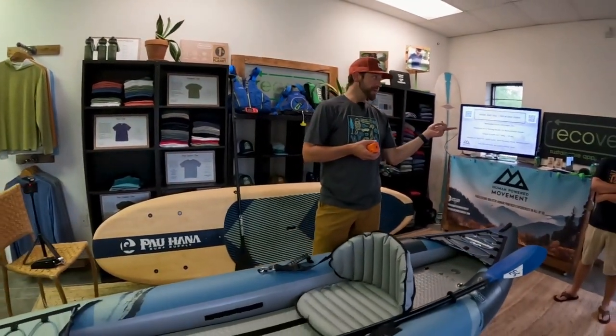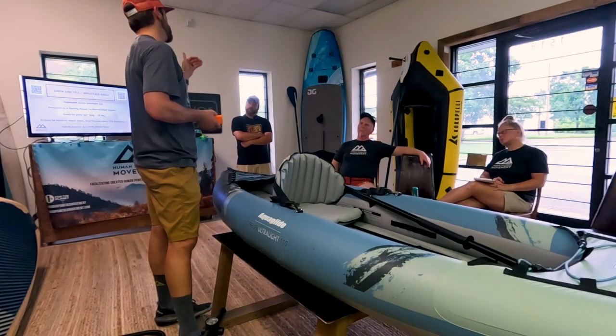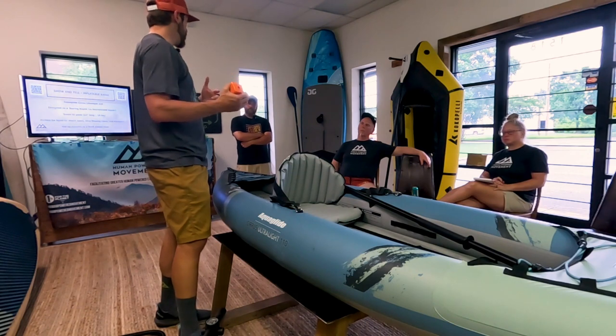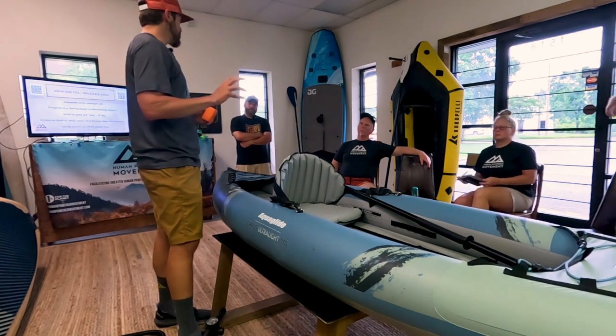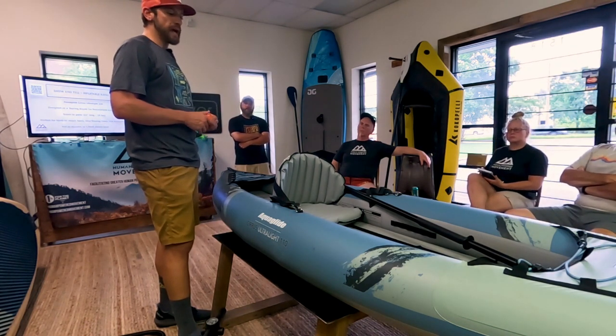I have taken this, for the local folks on the South Fork, and Greg knows this better than anyone else, on that really cool stretch from Spencer Mountain down to the boathouse, which is rocky. It's Class 1 and 2. And it handled decently on that. It's not what it's built for, but it can handle some. You can get into a little bit of action with it.